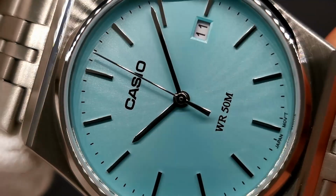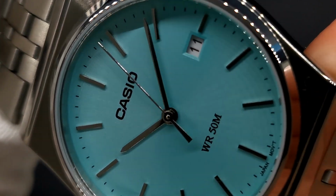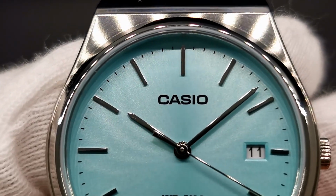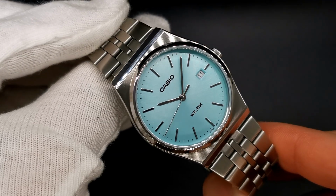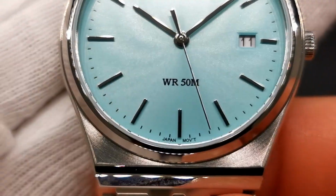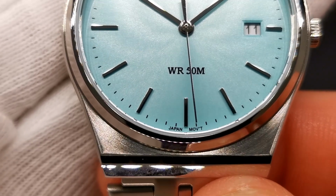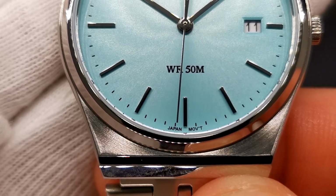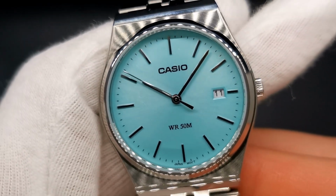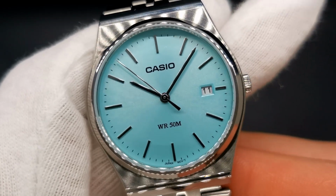I think another huge appeal to watch nerds is the minimalist style design, with this Casio using simple polished stick markers and hands, keeping the dial useful but simple. It's also nice to see minimal text being used, with a simple Casio and WR50 being printed in black above and below the pinion respectively. The tiny black minute markers are also aesthetically pleasing, keeping the focus purely on the tasteful indices and hands.